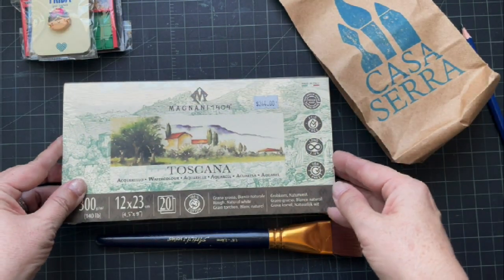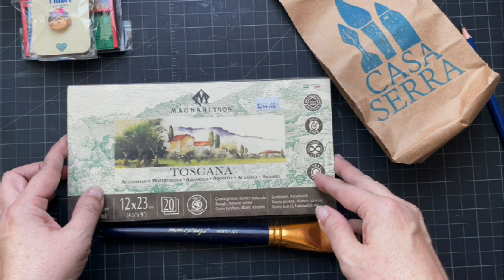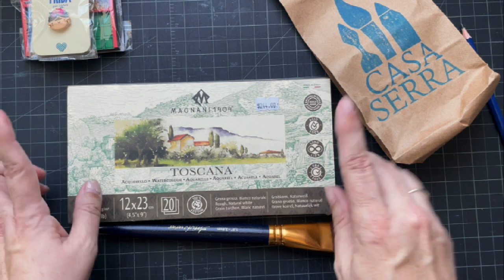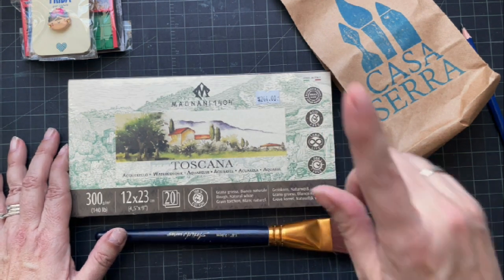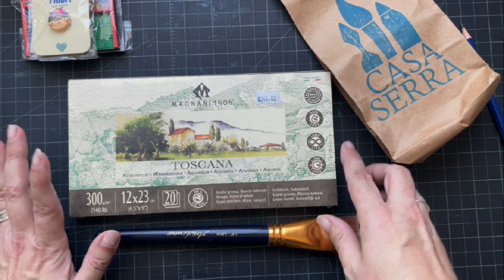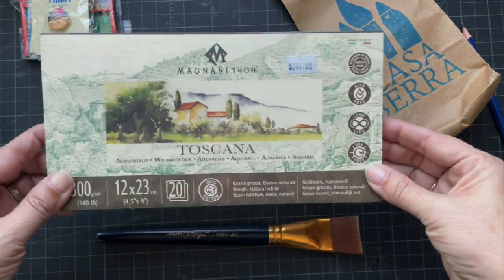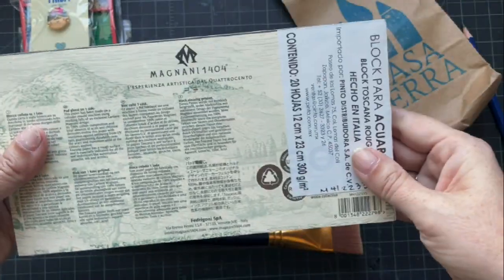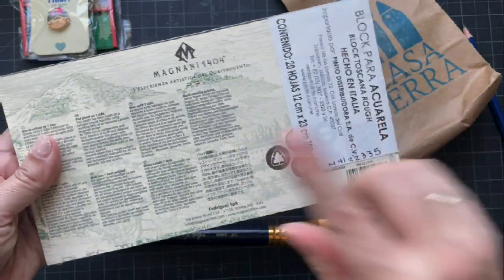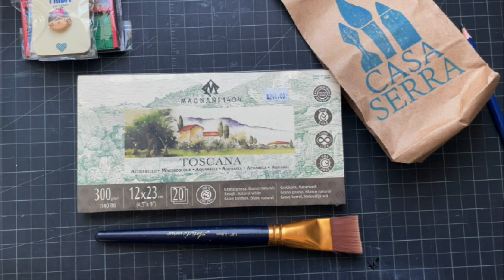Then I stayed in the historic district after the workshop ended, and I went to, I'll have to put the name of the art store up here. It was one of those art stores where you have to go in and ask for things, although they had this sitting out so you could pick it up yourself. So I got this.